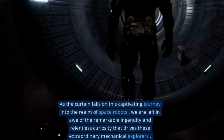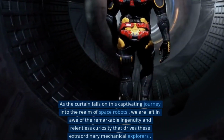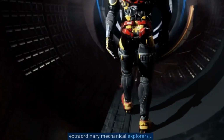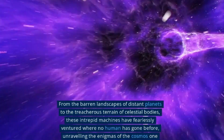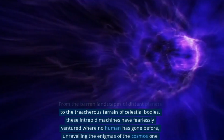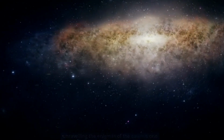As the curtain falls on this captivating journey into the realm of space robots, we are left in awe of the remarkable ingenuity and relentless curiosity that drives these extraordinary mechanical explorers. From the barren landscapes of distant planets to the treacherous terrain of celestial bodies, these intrepid machines have fearlessly ventured where no human has gone before, unraveling the enigmas of the cosmos one robotic stride at a time.